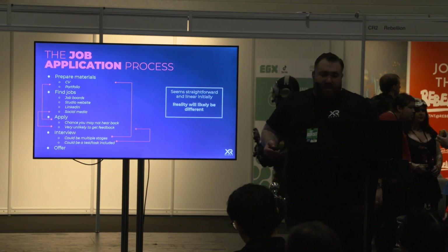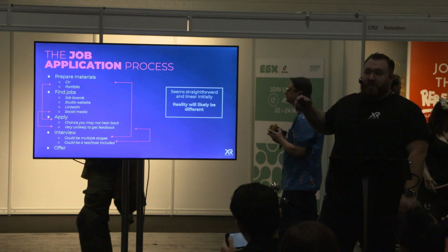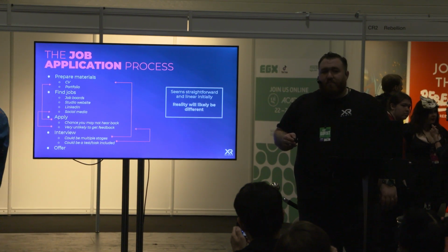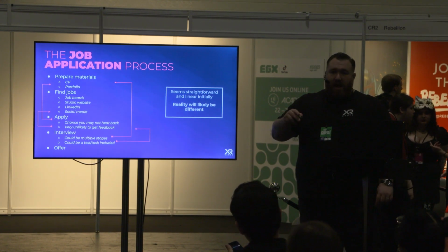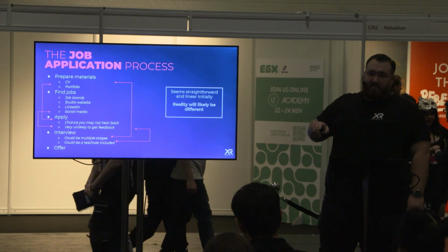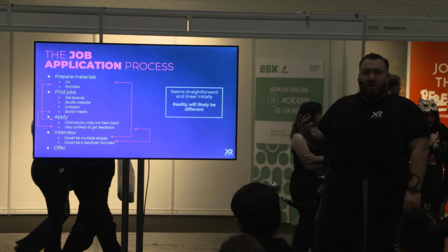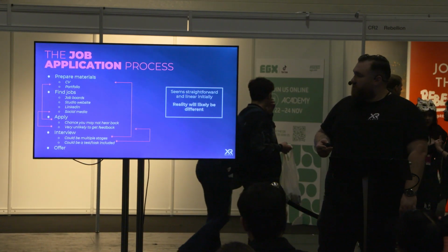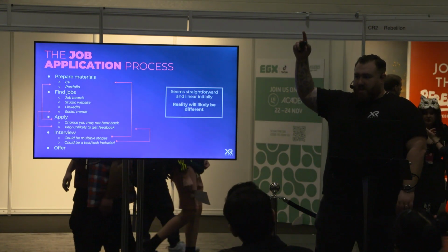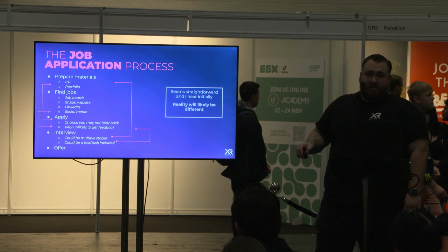What I'm getting to is that this seems really straightforward and linear initially, and actually the reality will be vastly different. It is going to be messy, and it is going to keep you to be organized and keep on top of, to understand where you're at with different things, and taking feedback and taking learning on board throughout the whole time. Remember, it probably won't happen straight away. It won't be straightforward down the line and get a job.